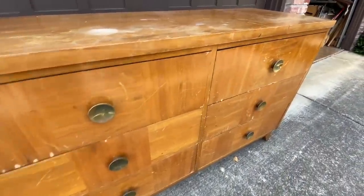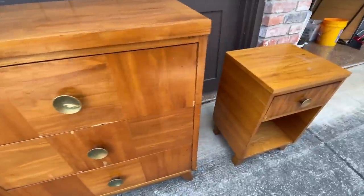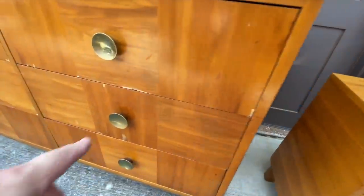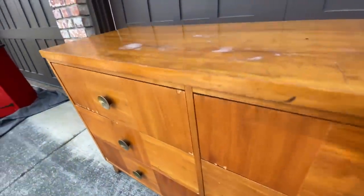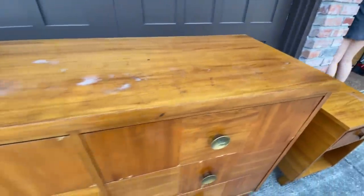Before. Here's the after. Voila. Look at the beauty. It's not exactly perfect, right? It almost makes the chips in the veneer even more obvious, like brings it to light. And then those ghost spots here, I actually didn't try the heat gun on it. Whatever. That's the way it's going to be. Okay, we're letting it go like this.